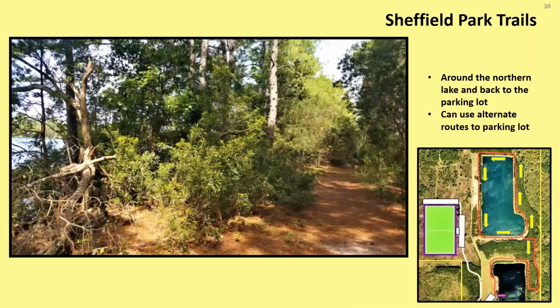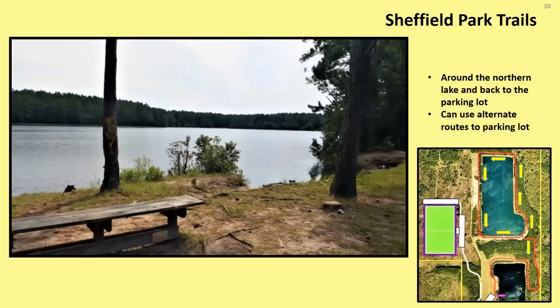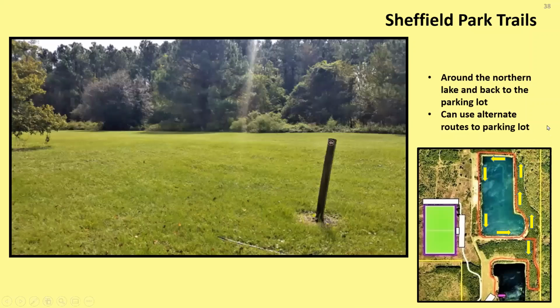Now we're walking up that trail. Here it's more of a pine flatwoods type of habitat. Very pretty. Now we're turning the corner again, the same thing. Up at the top, we've got a nice bench. Now coming down the other side, it's more of open meadows as we come down this side of the trail.